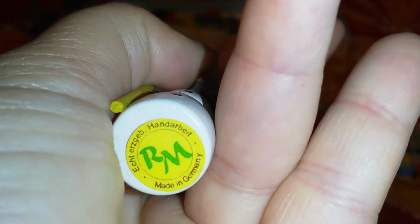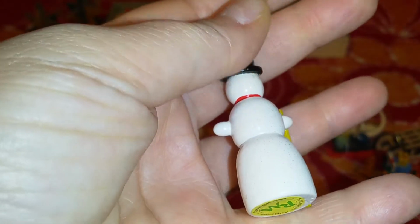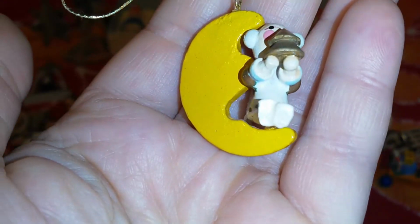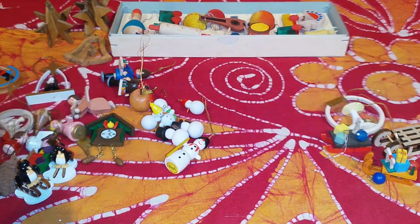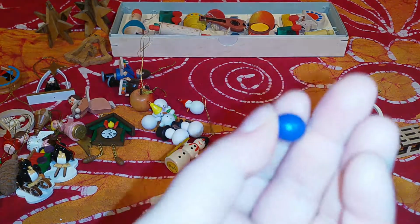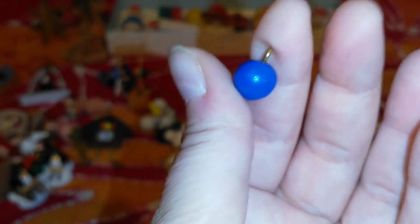And this snowman has a marking RM. I don't know what RM is, which company. But he's a little bigger than the other ones. So this little guy is also from my childhood, from the early 90s, with the glittery angel and the other one. And oh, there's one of the wooden Christmas baubles missing. Not missing. It was here, I forgot to show it.